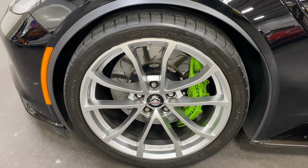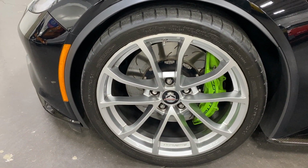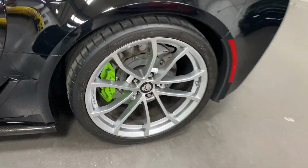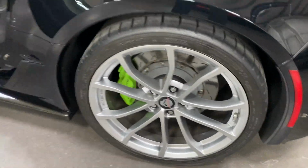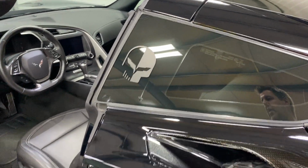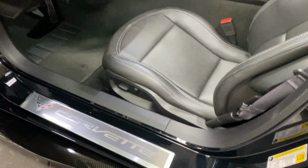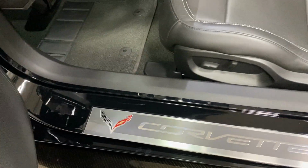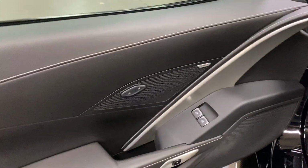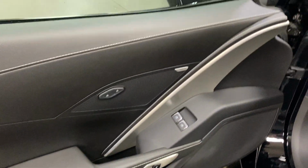Again, no curb rash, looks good. Green calipers, nice Michelin tires, 1-inch spacers, and those Corvette Racing logos. And same thing back here. Looks great. And here's the louver on this side with the Corvette Racing logo on the window there as well. So on the driver's side, we've got the kick plate, Corvette, looks good. A few minor little marks on it, but that's what it's there for. On the door, we've got power windows, power locks, power door release, Bose stereo, and again, the nice baseball stitching.